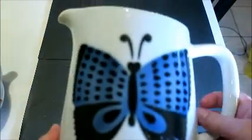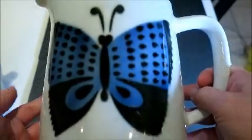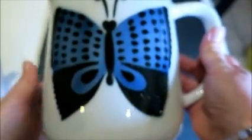Then I saw this picture. As soon as I saw it and I saw the style, I said that's got to be an Arabia piece. I turned it over, and it was in fact Arabia, Finland. This was designed by Kaj Frank, and I'll try to remember to put his name down here.